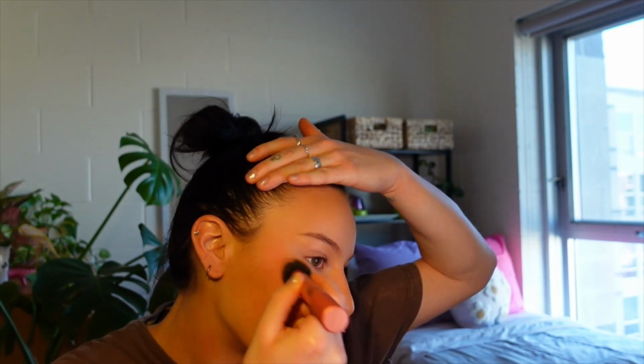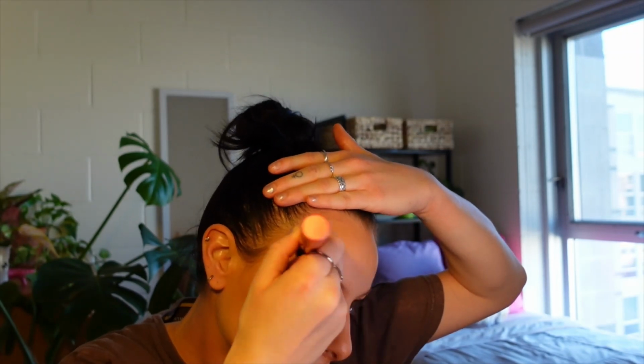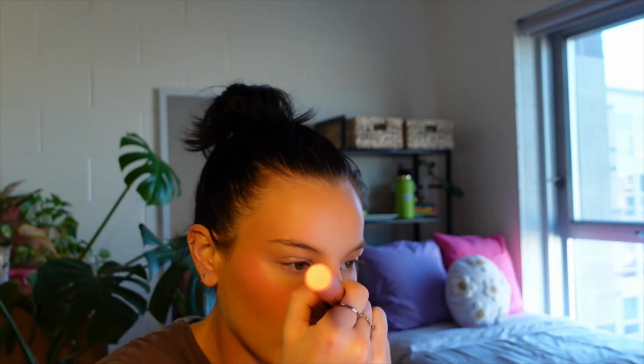But we're gonna go in with the same brush because most of the product's gone from it, and we're just gonna go in. I love blush. We're gonna go ham with it. Giving rosy cheeks. What I like about this product is it comes off really harsh at first, but it can be blended out to be more of a natural look really easily. And then once you do powder, it definitely tones it down.